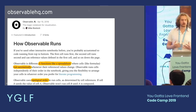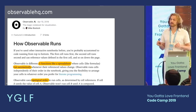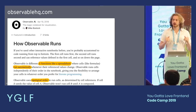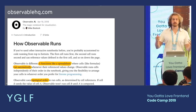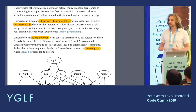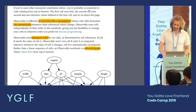It's an interactive notebook generator, similar to RunKit or Jupyter in the Python world, things like that, except it has a key difference. Rather than running your notebook from top to bottom, it runs your code in what's called topological order. This is a fancy way of saying that if statement A depends on statement B, B will run first, regardless of the order in which they're declared. In other words, it functions like a spreadsheet. Well, we like spreadsheets. Maybe this is an idea that we could use in our components.